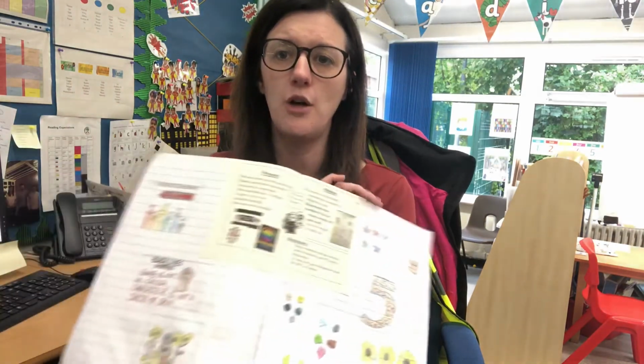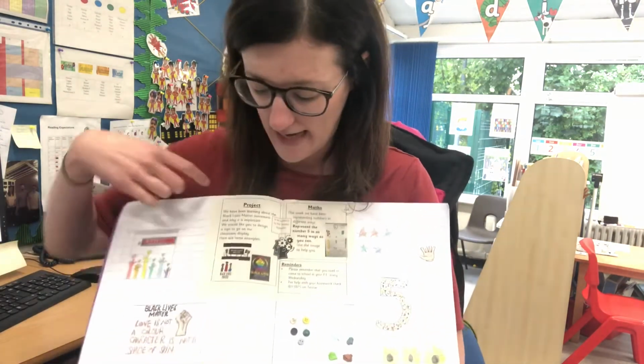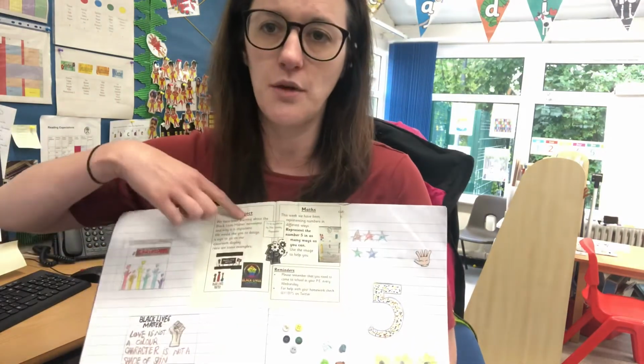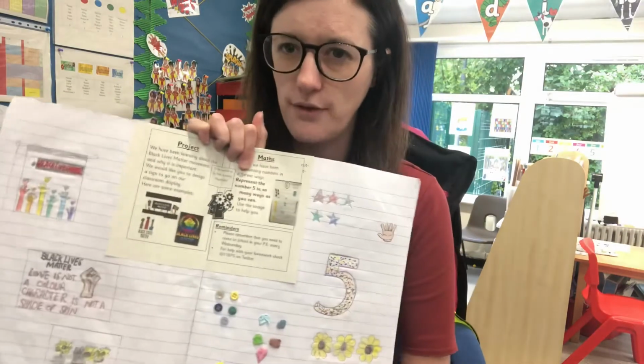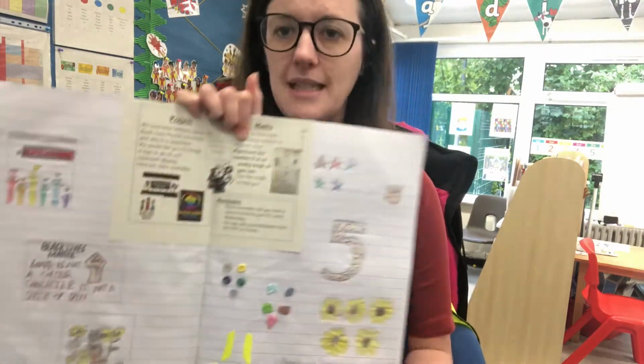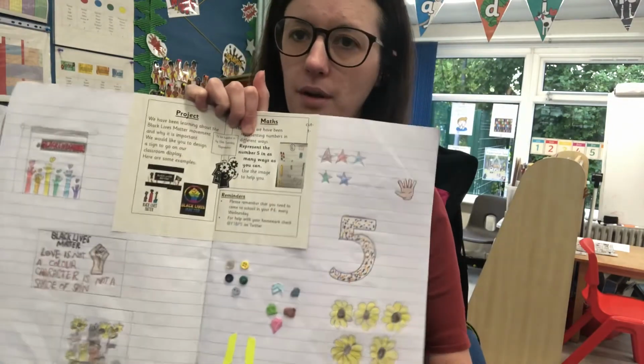Homework is set every Friday. So every Friday the children will bring home their homework. Now this is an example of a child's work from 1CK. So here is the homework that's been stuck in. So it's hopefully quite straightforward. And here is an example of the work that one child has done. So they've obviously taken quite a lot of care over their work, okay?